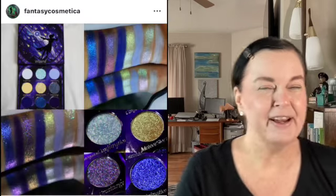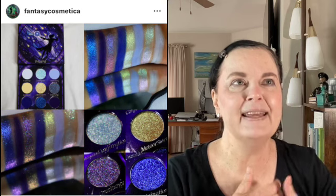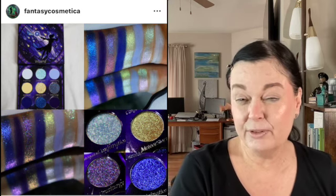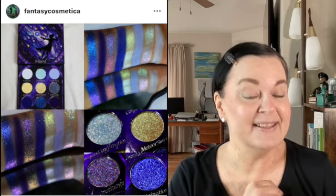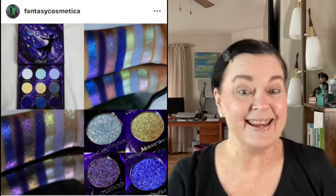So are we ready to build a palette? It has been a hot minute. The last one I did was the Bailey Syrian palette, so I think it's time to do another one. This brand has been tweaking in my brain for a while. I've been really wanting it. We now have, in Canada, I Feel Beautiful Canada. It's in my province. They are a distributor of indie brands, and they now have Fantasy Cosmetica.